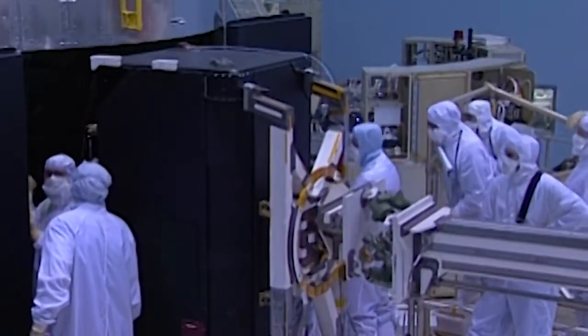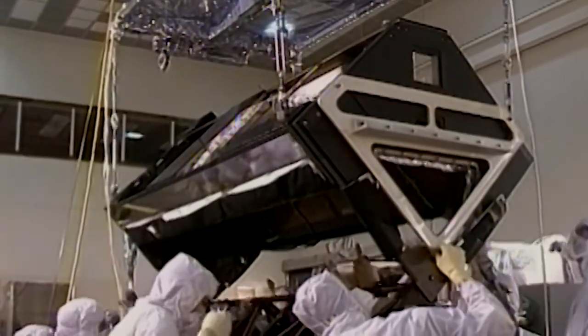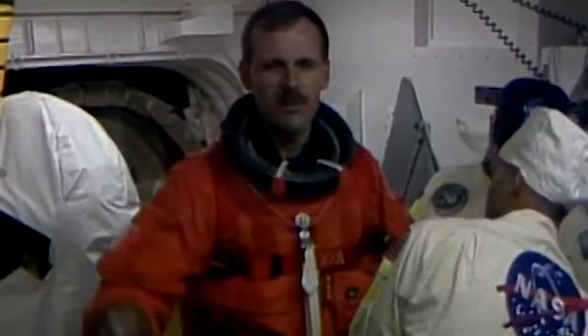After the proper preparation of the new instruments, all of the components of Servicing Mission 2 were ready for launch in the February 11th, 1997 mission.